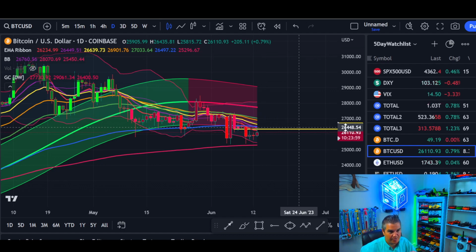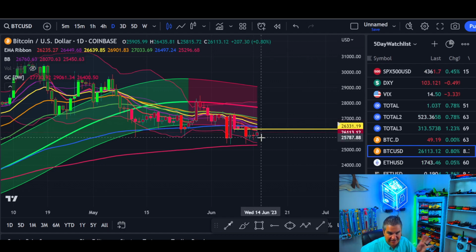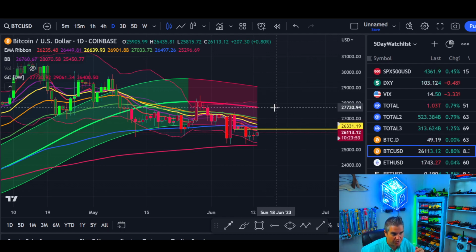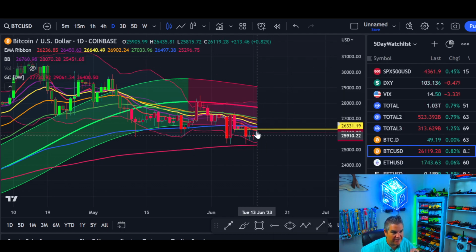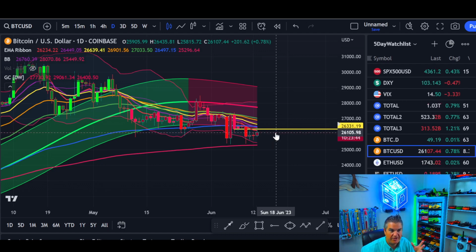We know that. Also, you can see my little white things here, right? Those are my alerts, so you don't have to constantly watch the charts. You can just right click on TradingView, add alert, and then type in your price, whatever you want. So you get it going off on your phone or your email, whatever you want. You can set that too. And then you come back to your charts, so you don't have to just keep checking your charts 5,000 times a day.